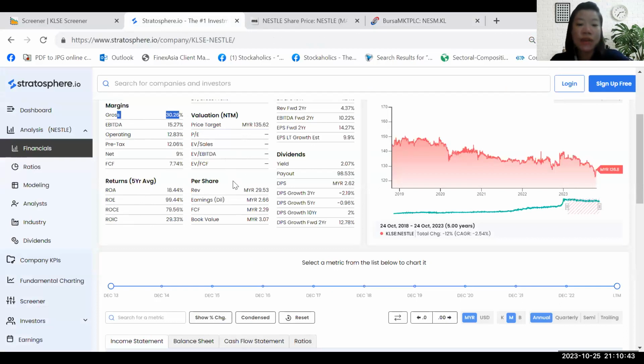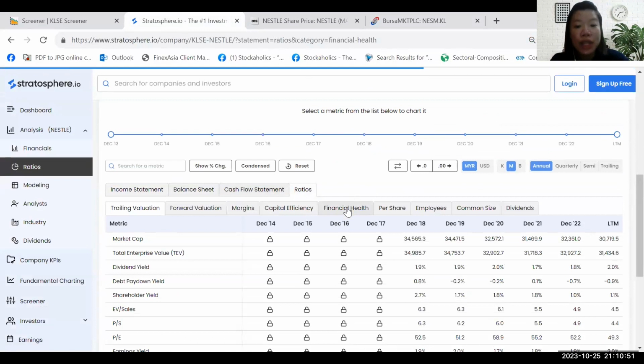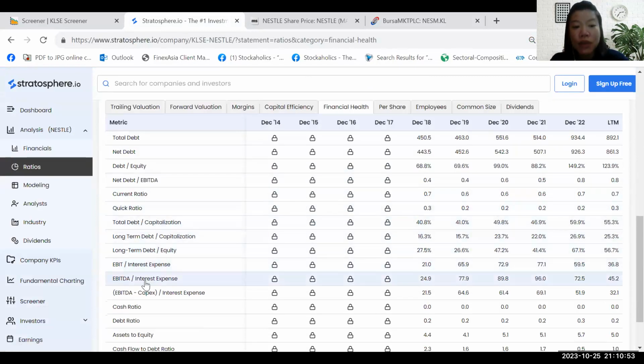Its interest coverage ratio, we can scroll down to the ratio here, choose financial health, and you can refer to this EBITDA divided by interest expenses. We can notice that the interest coverage ratio exceeds 30 times, indicating strong financial health. Therefore, we can conclude that Nestle is a quality company. So this is how we usually screen the stocks and the steps with different pages involved.